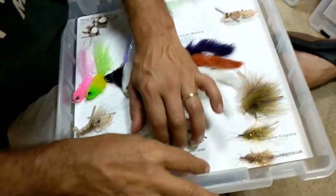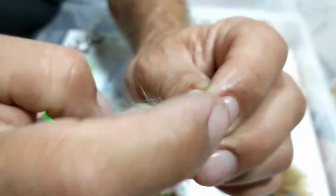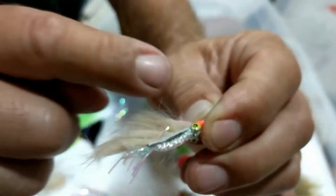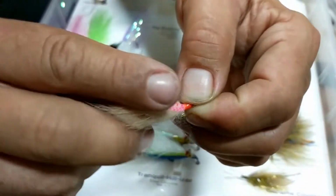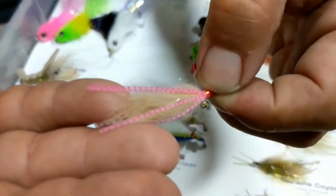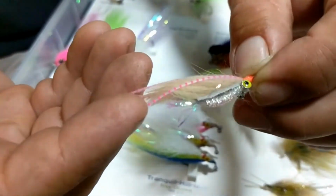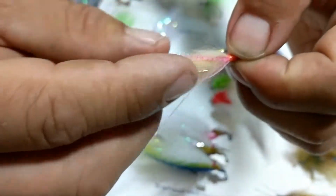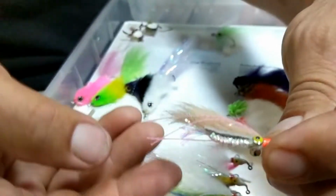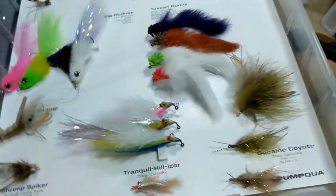Oh, I can't forget you. I'm sorry, Drew. All right, your tranquilizer. So this is very Gotcha inspired, and you got that rabbit over the top, however, with the colors, and then he's using his legs. They're those speckled legs. I forget the name of those legs, but I got them. I've ordered them. Hairline sells them, I believe. But that's a good-looking color combination there. So definitely add that in 2 or 4 to your bonefish boxes.